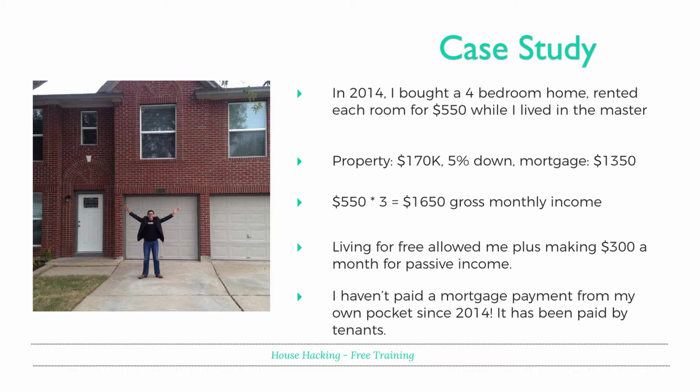Now here's the cool part. Since I rented out each room for $550, I had a gross income of $1,650. This income paid for my entire mortgage, and it allowed me to live for free. Also, the extra $300 I was making paid for my entire car payment.